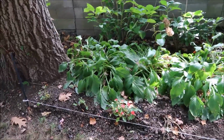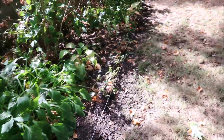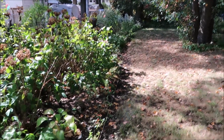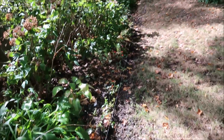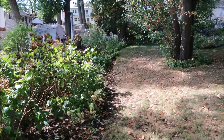Soon I am going to put the daffodils here in this back border. Last year and the year before I planted daffodils all the way down, and in the spring they opened up looking really, really beautiful.